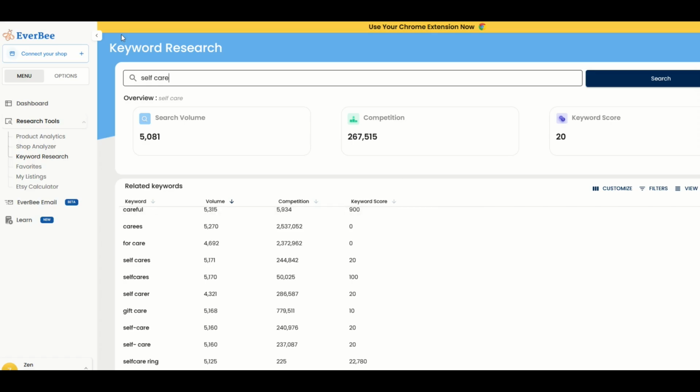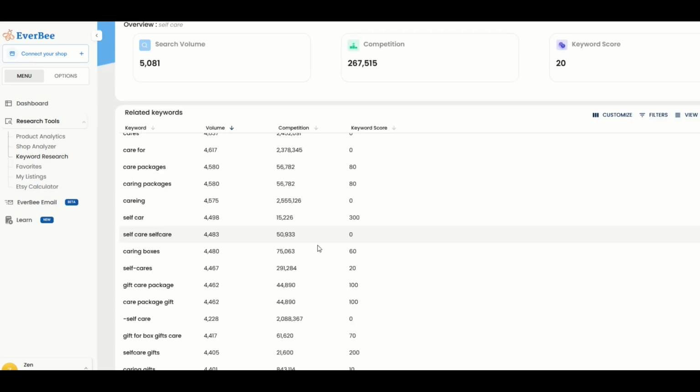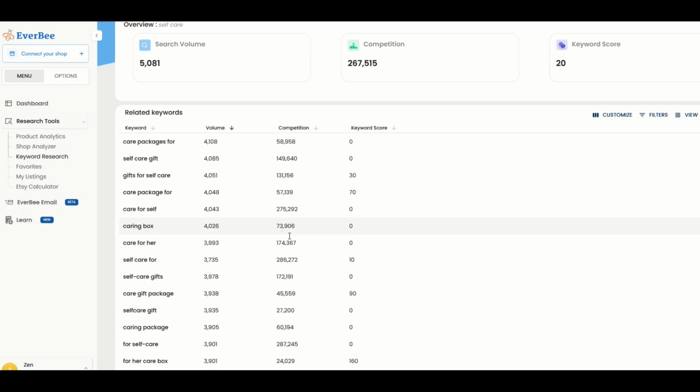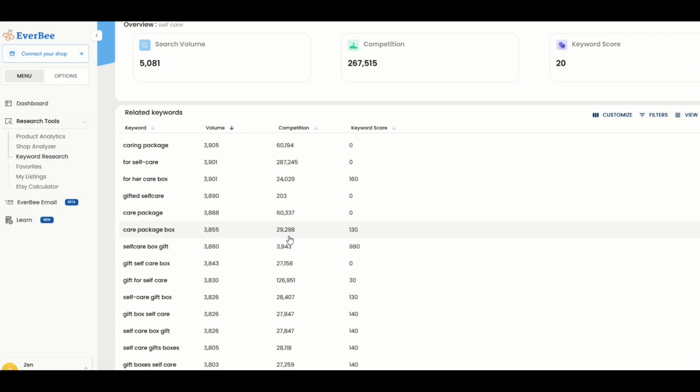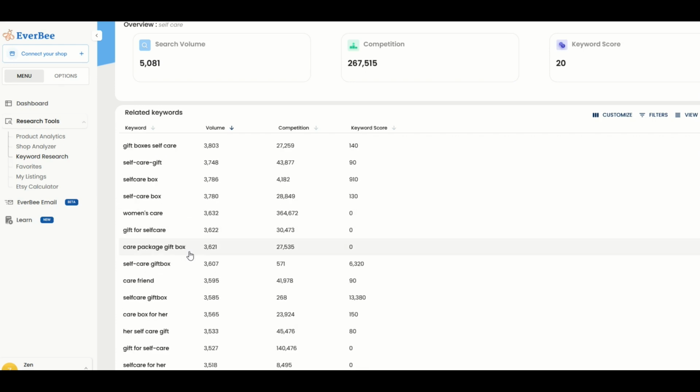And we can see here on Everbee, self-care scores pretty good. Its search volume is over 5,000. The competition's a lot, but the keyword score is strong. And so here we've got related keywords: self-care gift box, gifts, coaching, mental health, care packages, and the list goes on and on. There's lots of cool ideas here that actually have quite good keyword scores. So you want to make sure to stack your listings with as many of these keywords as possible, and obviously provide a great looking digital download.